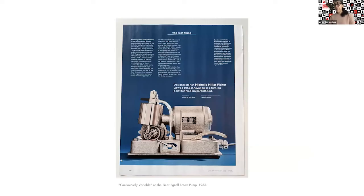This is the end page of the January-February 2022 edition of Dwell magazine. One last thing. The symbol continuously variable is on Einar Egnell's 1956 breast pump. As part of my studies at Parsons, I had the opportunity to assist teaching an undergraduate class, History of Design 1850 to present. Egnell's breast pump is a design object that is presented to students at the end of the semester as part of the Contemporary Design Lecture given by design historian Michelle Miller Fisher.